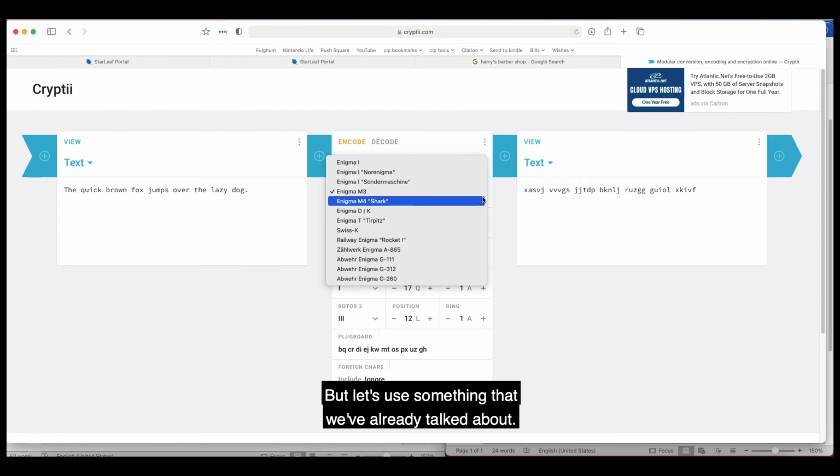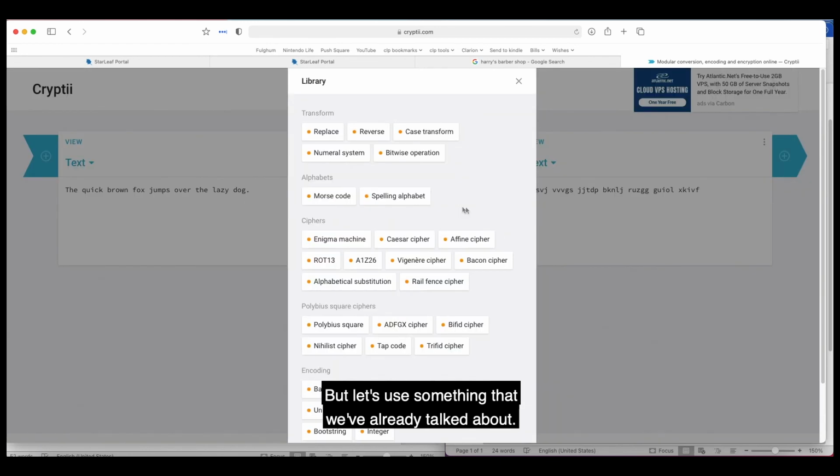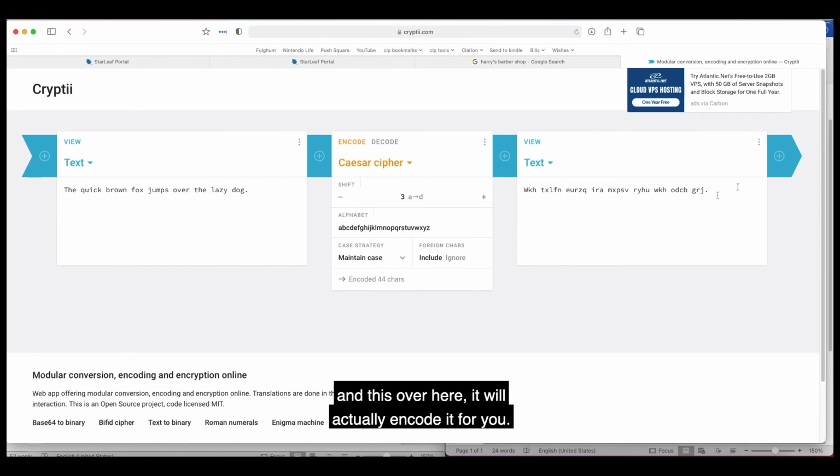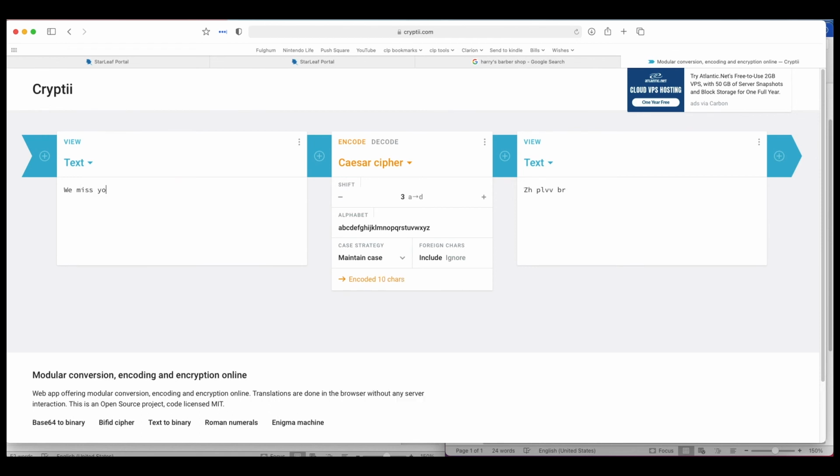But let's use something that we've already talked about. We're going to find a Caesar cipher, and we see the shift is 7 places. Now we're doing a shift of 3. Remember, A equals D. So we could put text in here, and over here, it will actually encode it for you. So do you remember the first thing that we encoded together? We miss you. And there it is. There's the code.